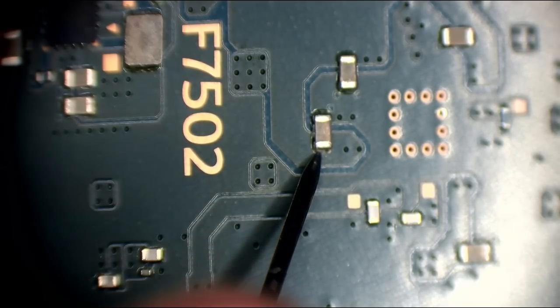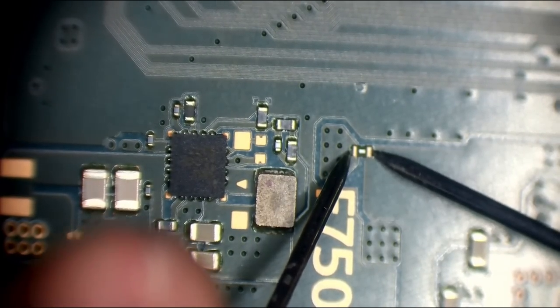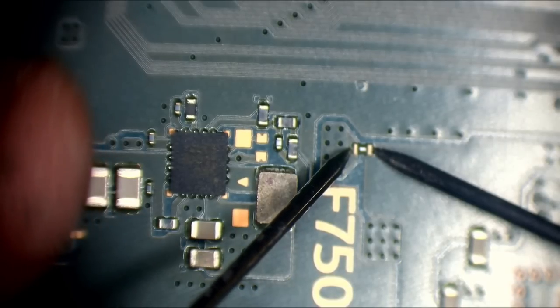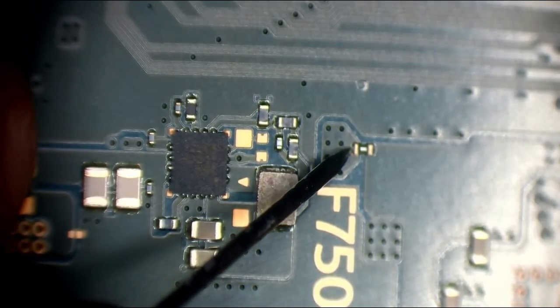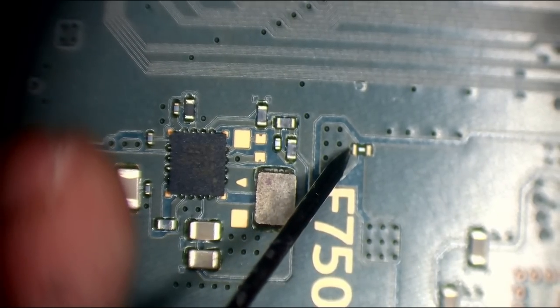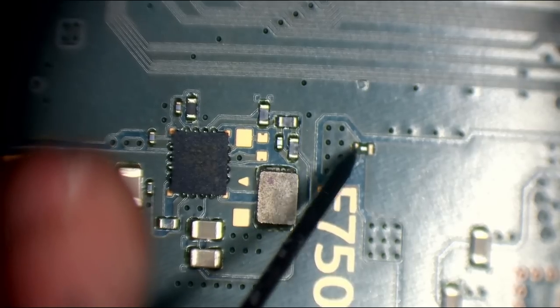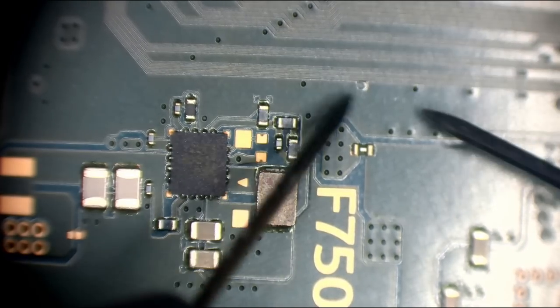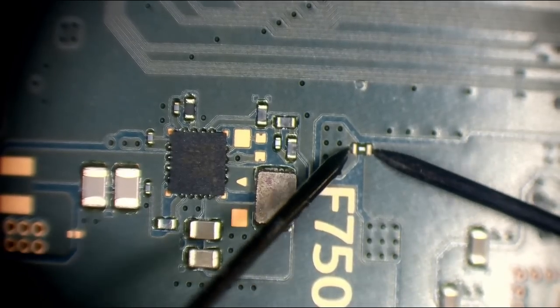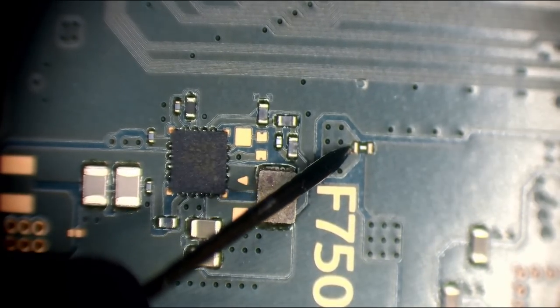Bingo. We have a short on this area here. And the fuse is also blown. Right, okay. So this fuse is bad, for a start. So if we go to continuity mode with beeper turned on. So there you go. And yep, that fuse is definitely bad. So that is definitely an issue.